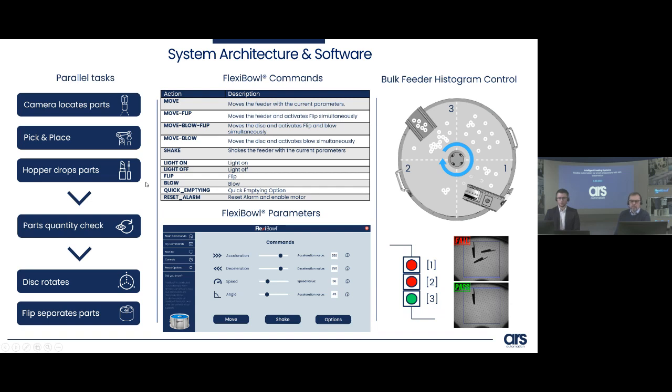There's also a quick overview of our flexible interface parameters that you can use to test all flexible functionalities and change acceleration, deceleration, speed, and angle of the movement, and also a few of the commands that can be used.